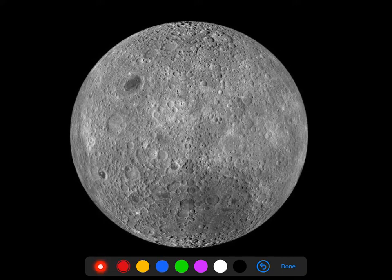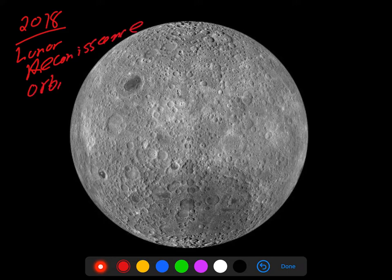And so what NASA launched, I believe in 2018, was something called the Lunar Reconnaissance Orbiter, or LRO for short. This is a satellite that was launched to orbit around the moon and take very detailed pictures of it, and do some topography with microwaves and radar, just to get a good high-resolution data set of the moon. There are some really nice things that have come from it, but there's something really interesting about the LRO.